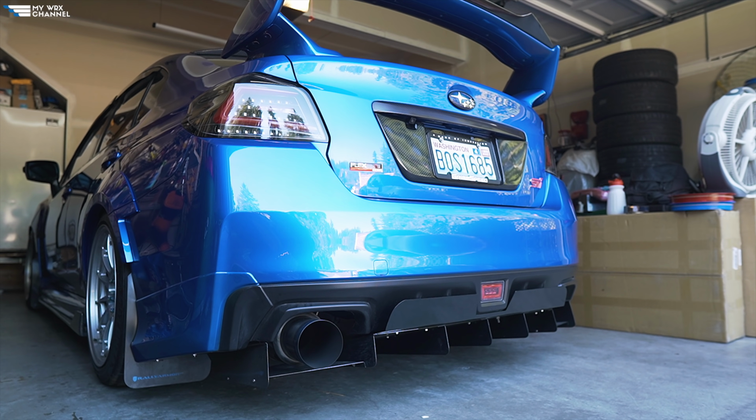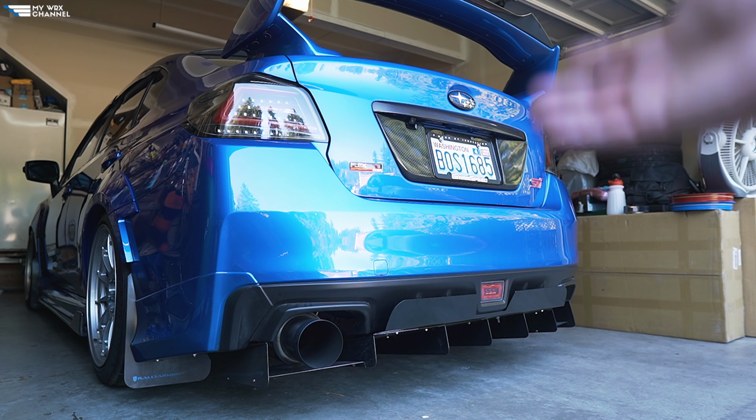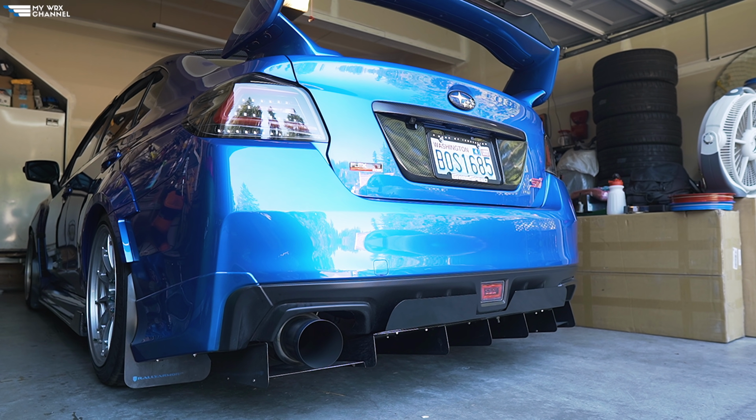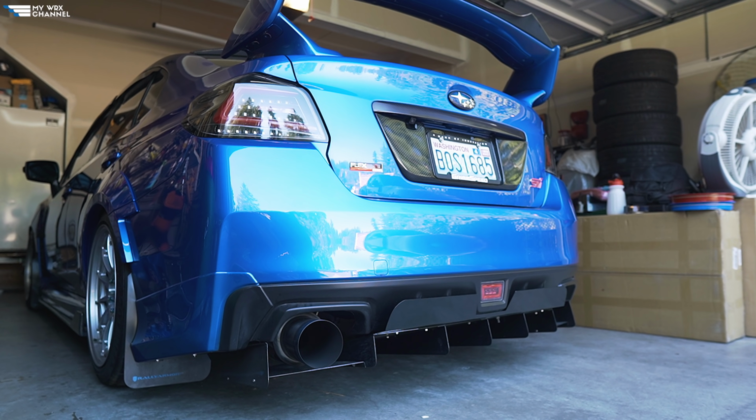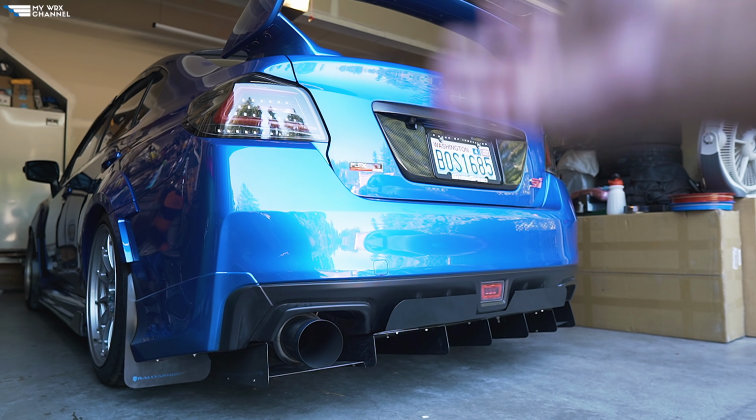Originally, I sold that to Jeff, and Jeff is loaning it back to me until I can find a suitable exhaust that's actually in stock that I can actually buy, and then that's going to go on the STI. So this is not going to be permanent. This is just until I can find an exhaust that I could buy.